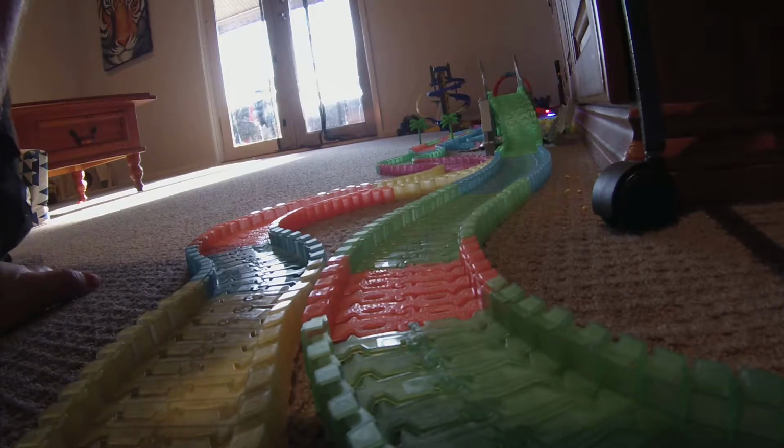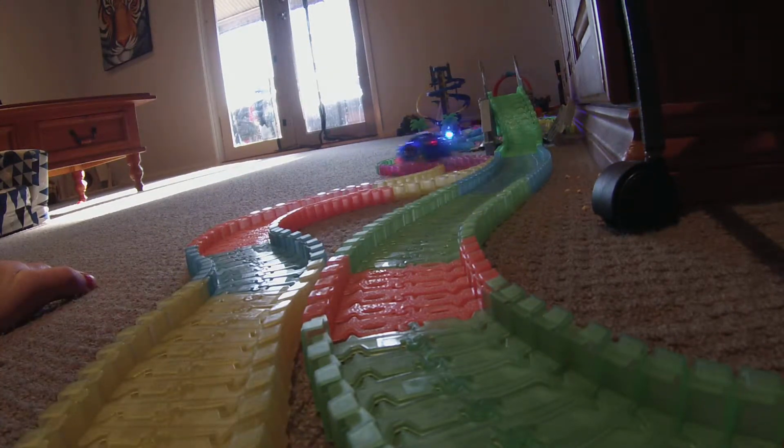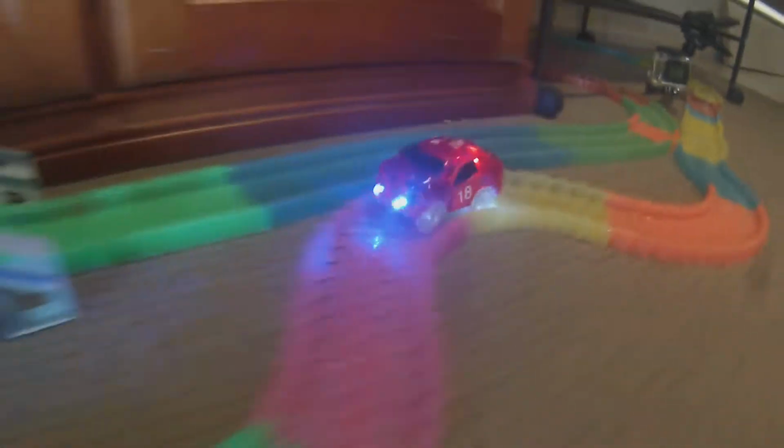Now what we'll do is we'll follow the red car, number 18, for his final lap as he comes down. Here we go. He's on his final lap now. Comes down, under the bridge. He's had an absolutely perfect race today. Nothing can go wrong now as he crosses the line in first place. Woo!